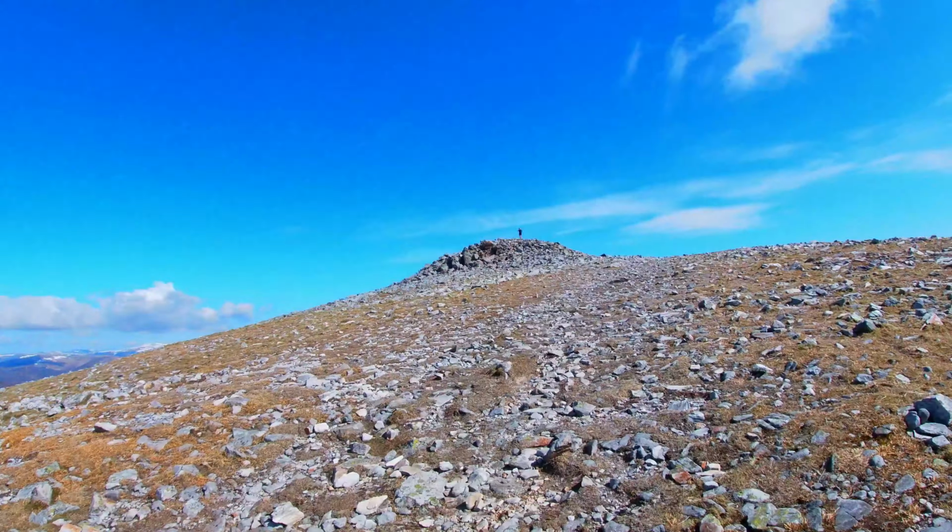This was one of the other quite exhausting parts as we started to make our way up to the second Munro. It took us just under 4 hours and 50 minutes to get to the top of the second Munro. Just like that, wind's gone as well.